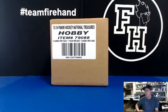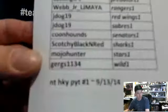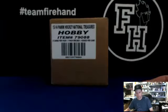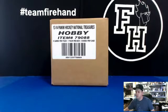Here we go. Panini Hockey National Treasures. Pick your team. The first ever pick your team break in here of NT Hockey. GV Sports Cards whooping my ass on NT Hockey PYTs. And here's number one for us. Good luck.